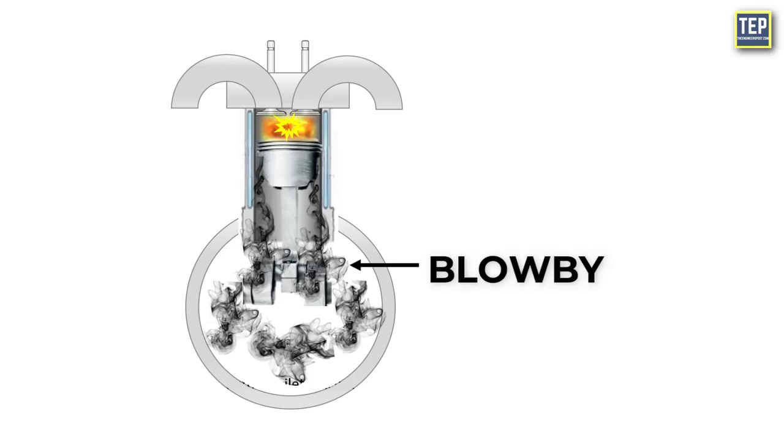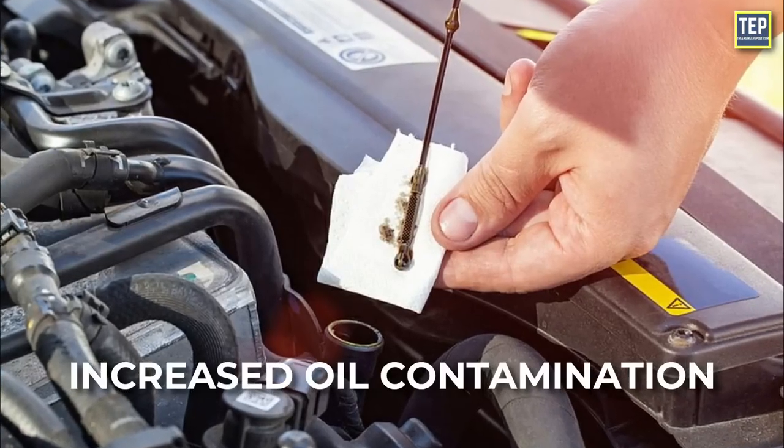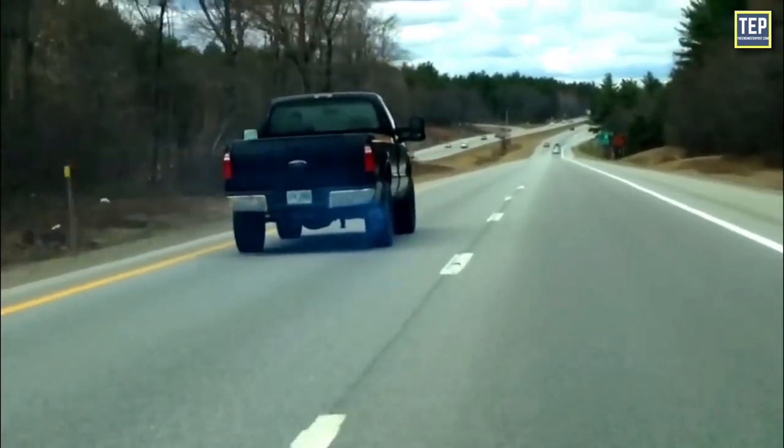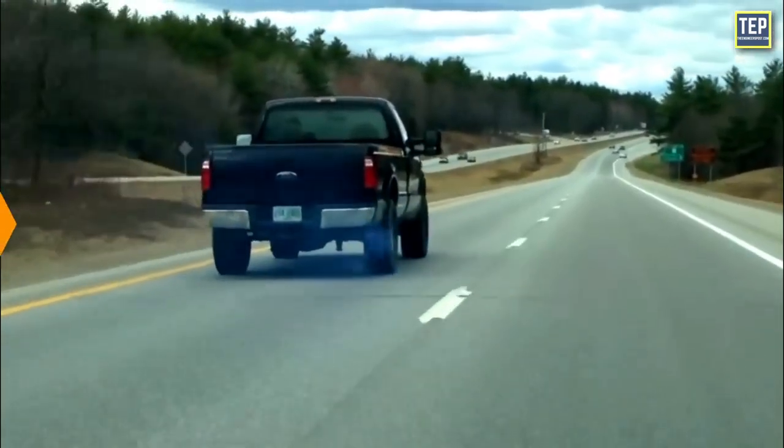Blow-by can have several consequences, like reduced engine efficiency and increased oil contamination. Blow-by can lead to higher emissions of pollutants, since unburned fuel and combustion byproducts are not properly contained within the combustion chamber.